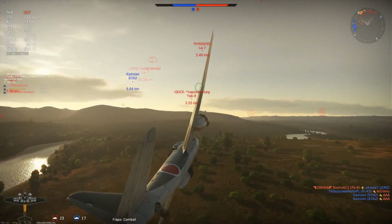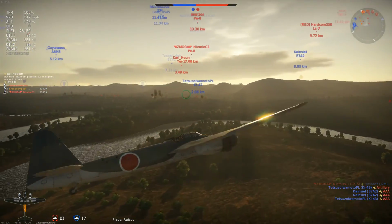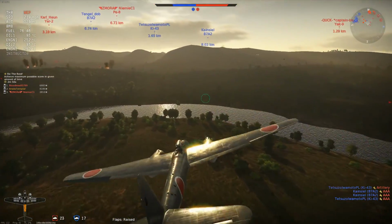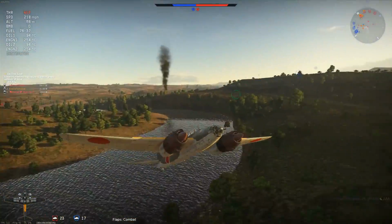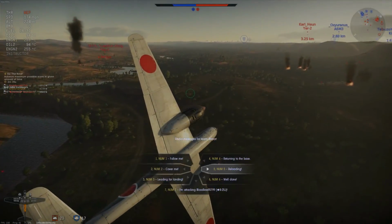Inevitably, you've probably realised by now that I don't like this aircraft very much, and that's because I don't. It's terrible, I hate it, and it should be at more of a battle rating of maybe 3.7, maybe even a 3.5. It's really bad. And it's just horrible to fly, and I hate every second I'm in it.